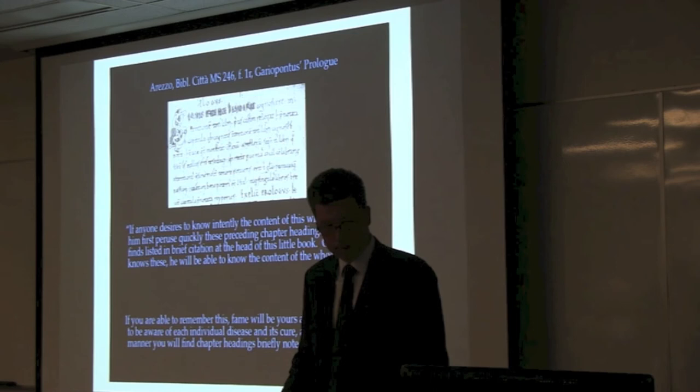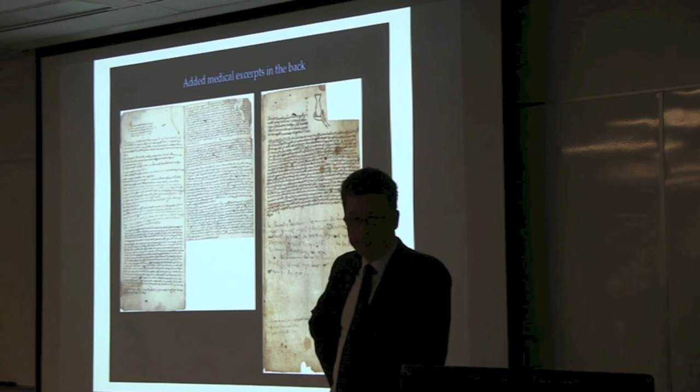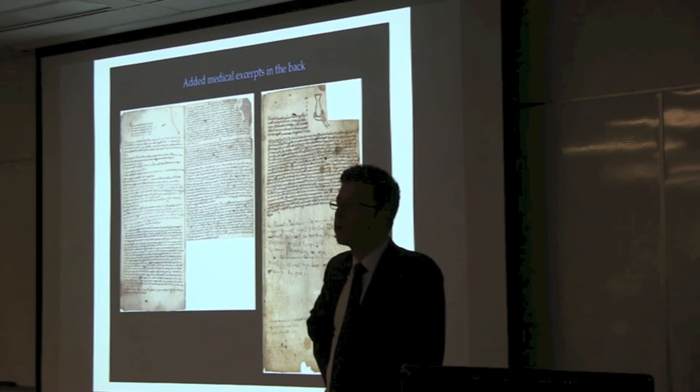The last thing I want to say is, returning to this book in The Hague, the book that came from the desk of very likely Constantine himself. In the late 12th century, when it starts to be a very common book used in education, we see that the focus of the book changes. So these are the last pages of the book, and you can see that there's all sorts of things scribbled, added to it by one individual.